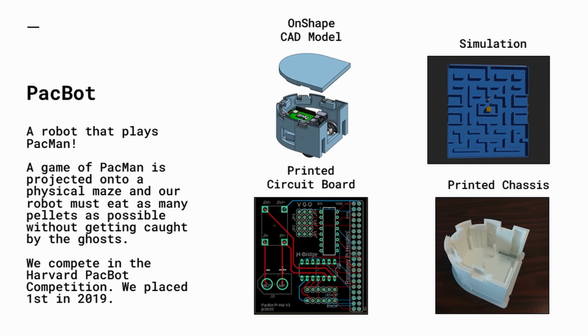The robot uses a Raspberry Pi to communicate with Harvard's server. The server provides data on the game's state, which the PackBot uses to avoid the 4 virtual ghosts and collect as many pellets as possible. In the physical world, the robot uses infrared sensors to navigate the model maze.